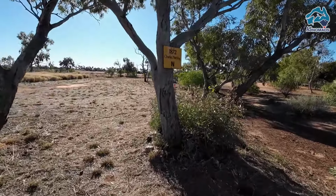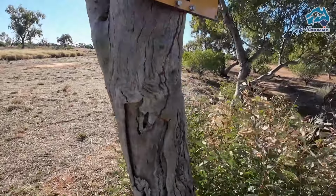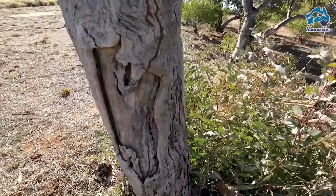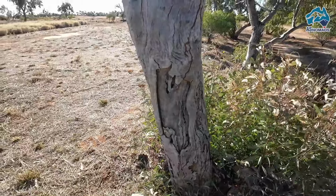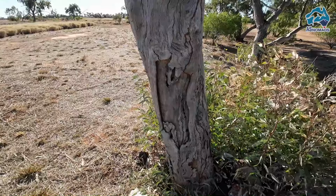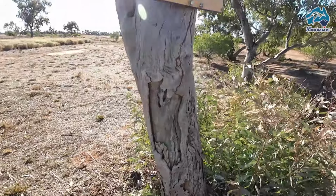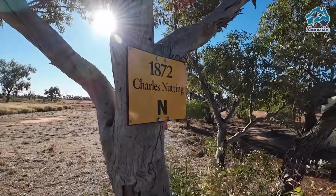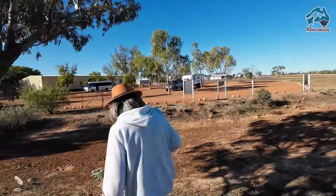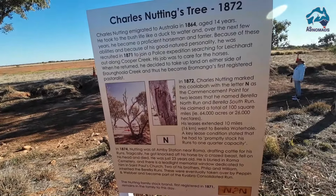Charles Nutting tree. And this guy, when he was 14, he carved his N here. That's the scarf of the N. Charles Nutting was 14 years old in 1872. That's how old the tree is. The tree is older. Yep. This is Charles Nutting tree. That's a Major Mitchell.